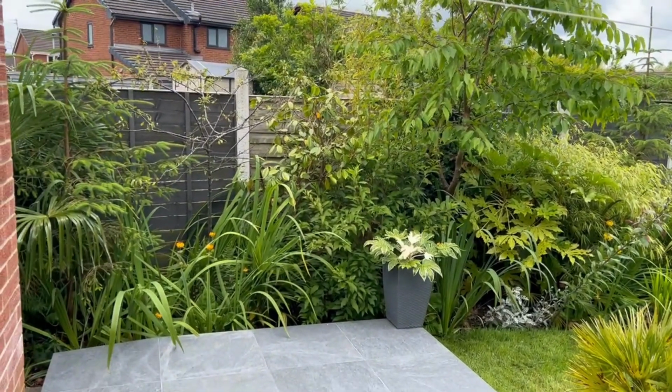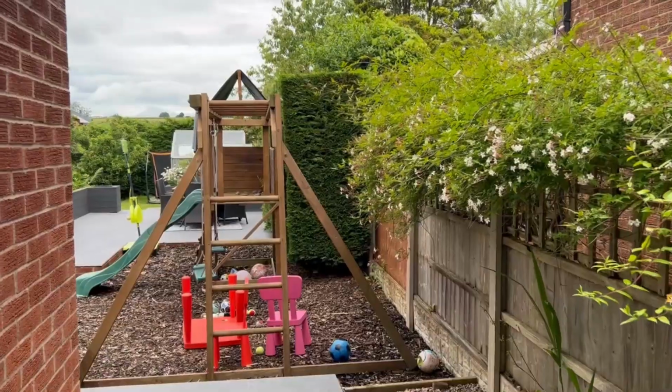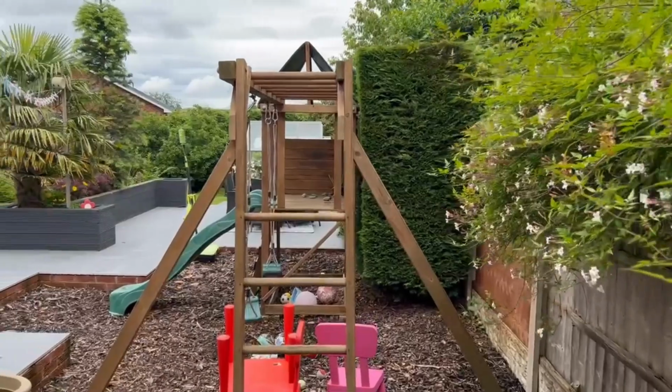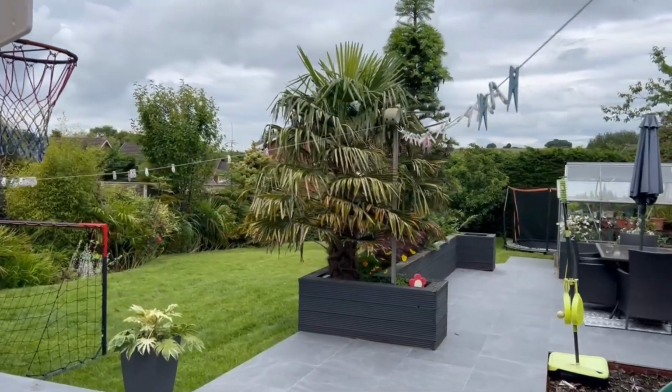I'll take you through each of the beds individually. So that's the view from inside. And then for anyone coming to the garden who comes down the side of the house, this is the view coming from this direction.